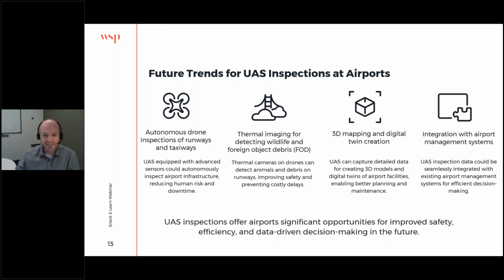Thanks. Yeah, so as we talk about future trends for airport inspections, that's where we're going now. Sorry about the mute thing. But as you see, with UAS there are a lot of different use cases for these airport inspections, and I believe they're going to rapidly transform how we're doing this in the future. As you look at autonomous drone flights, think of geofencing these off for your runways so they're not impacting other operations, and you can do this safely with the different sensors that I showed before.